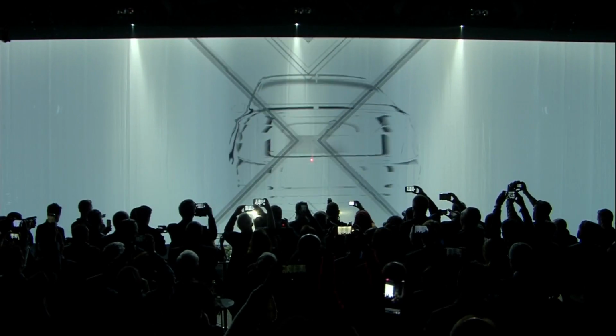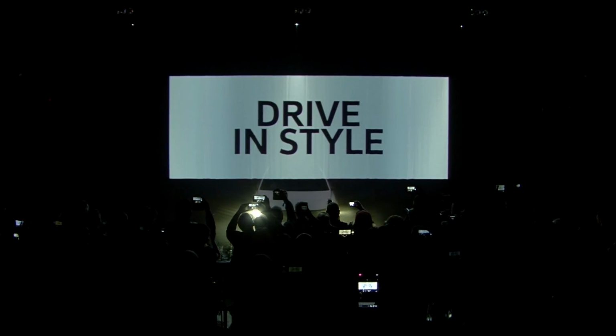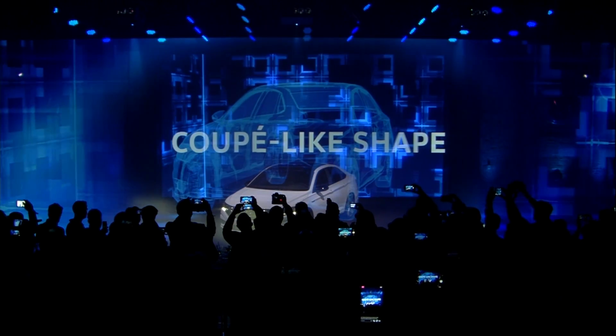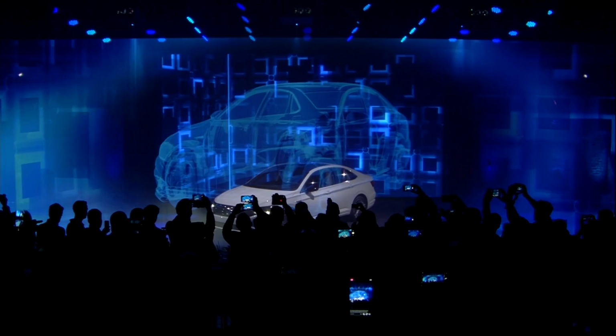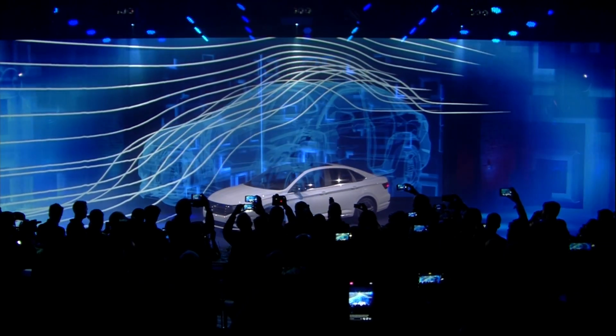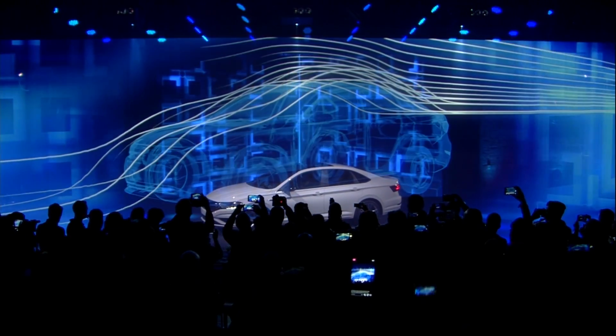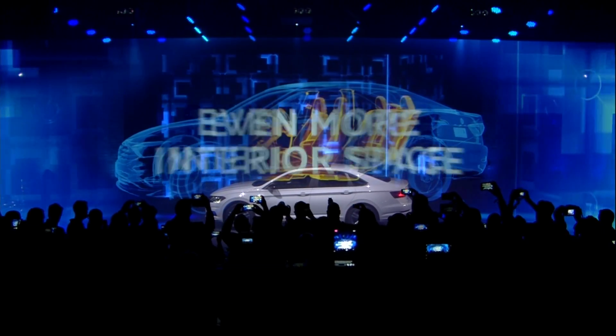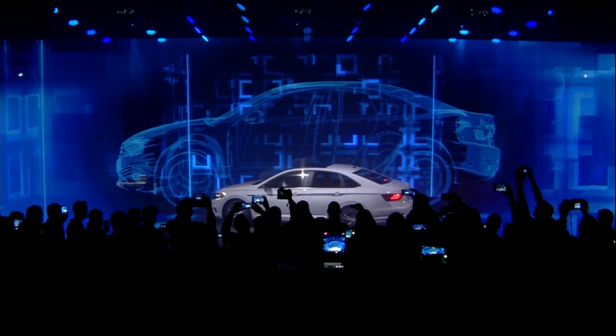The all-new 2019 Volkswagen Jetta. Fun to drive, fun to be in, and smart to own. Drive in style. Inspiring progressive design. And sporty elegance. The all-new Jetta, with one of the biggest interiors in class.